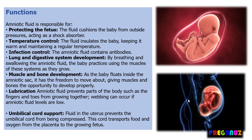Protecting the fetus: here, the fluid becomes a cushion for the baby from outside pressure, acting as a shock absorber. When it comes to temperature control, the fluid insulates the baby, keeping it warm and maintaining a regular temperature inside. Infection control: the amniotic fluid contains antibodies, and this prevents the baby from getting infected.